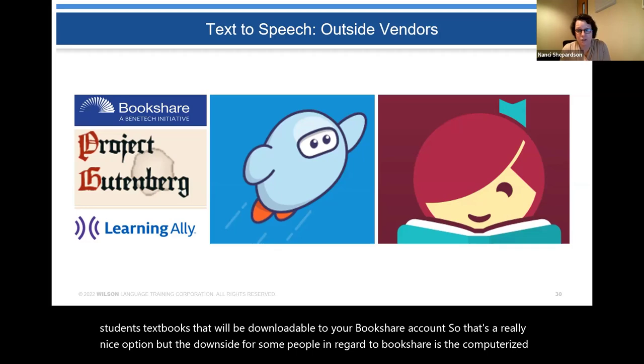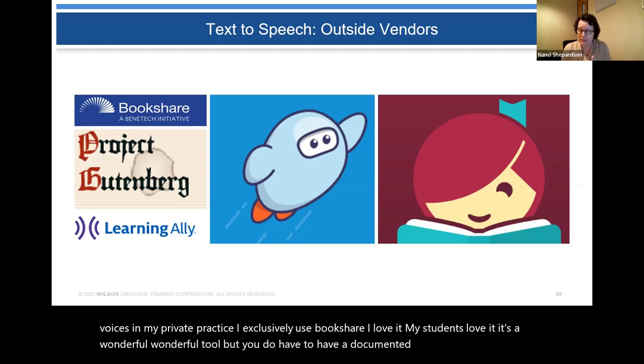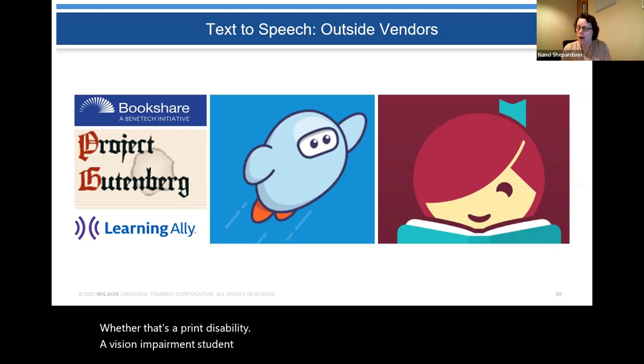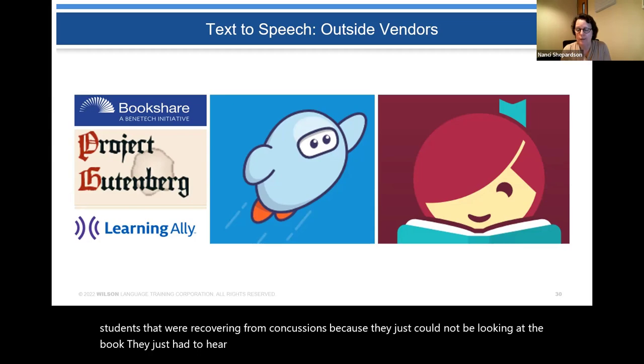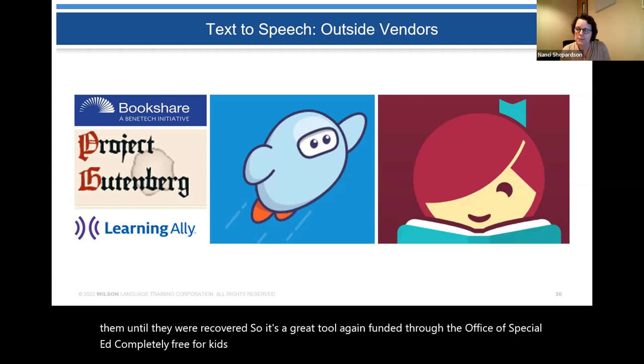In my private practice, I exclusively use Bookshare. I love it. My students love it. It's a wonderful, wonderful tool, but you do have to have a documented disability, whether that's a print disability, a vision impairment, a student with dyslexia. When I was still in schools, I actually used it for students that were recovering from concussions because they just could not be looking at the book. They just had to hear it while they were recovering. You know, so that was a short-term license for them until they were recovered. So it's a great tool. Again, funded through the Office of Special Ed, completely free for kids with documented needs.